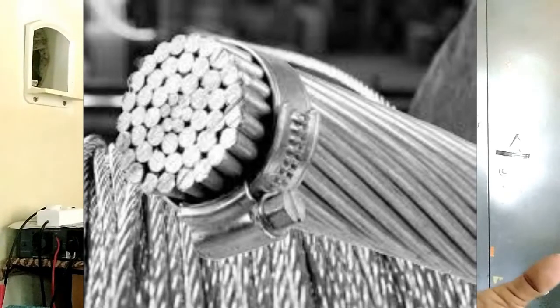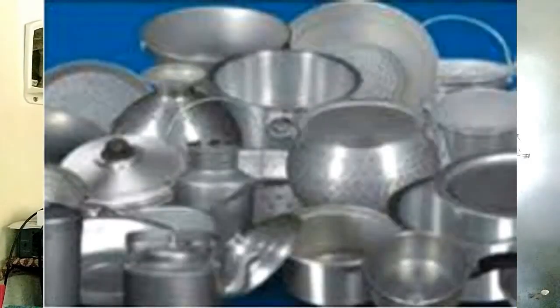IndiaMart.com is there, and Alibaba.com is there. You can get aluminum dies for making spoons, aluminum plates, and all utensils. So many utensils are there, and for every utensil, one die will be there. Those dies also have to be taken selectively, according to their capability. Then only it will be successful.